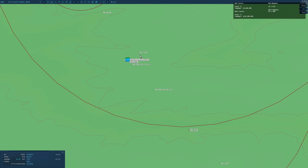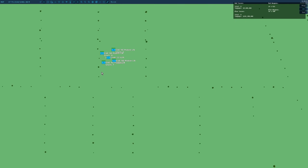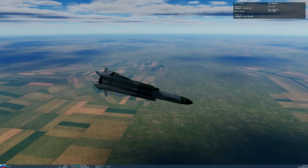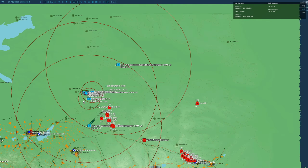One's got through. One's got through. I think that's the right button. Oh, didn't make it through. Yeah. How many shells left here? IRIS-Ts are running out. Some of the launchers are completely depleted. Woo! Tupolev's going in. Oh, sugar, Tupolev is in.